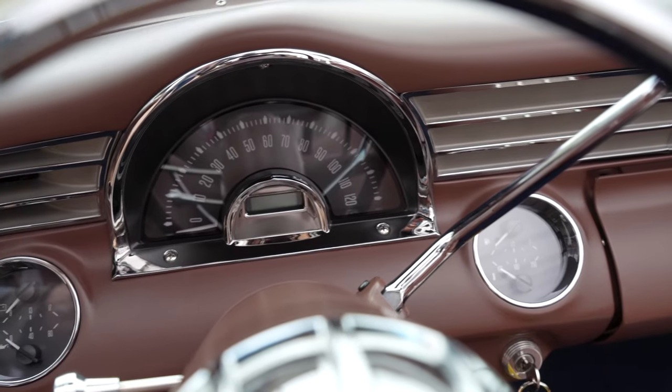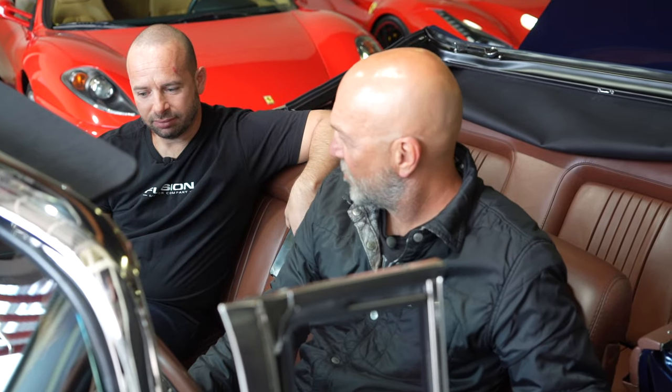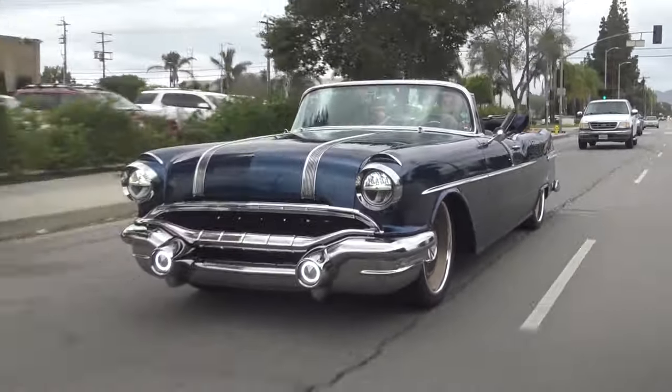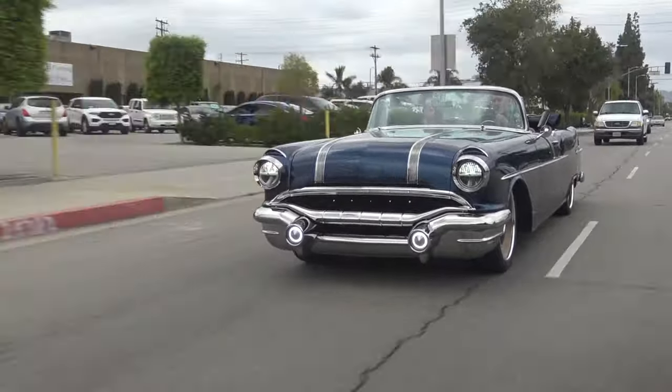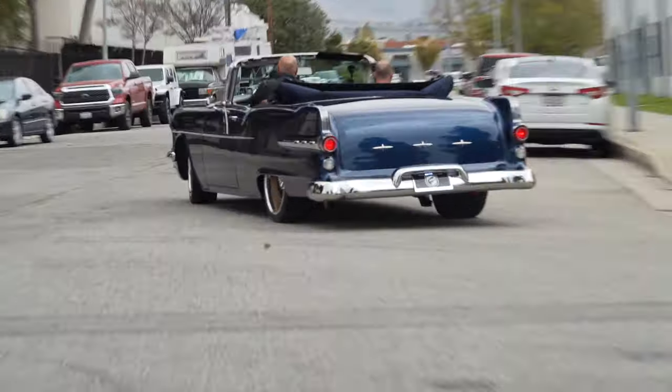Well, I say we close things up here, we fire this thing up, and I don't know about you guys, but I'm completely excited at the idea of getting to drive this car. I don't care if it's 5 miles an hour for 30 seconds out here, just the idea of rolling along in this. I mean, this is one of those true rolling pieces of art.